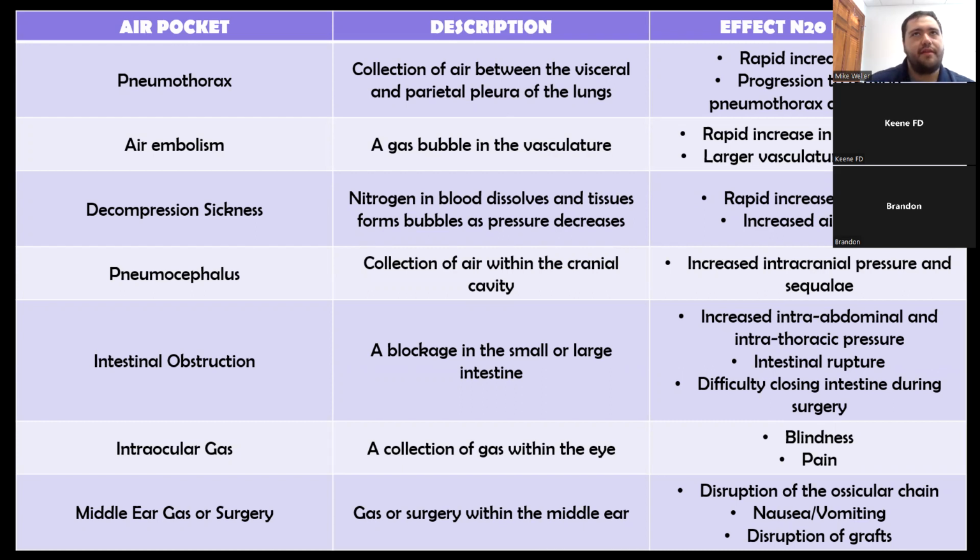We also have our thoughts on an air embolism. So an air embolism being a gas bubble in the vasculature. We might see this because, hey, you didn't flush your J-loop before you started an IV and you injected air into the patient, which is super dangerous. Make sure that you don't do that.